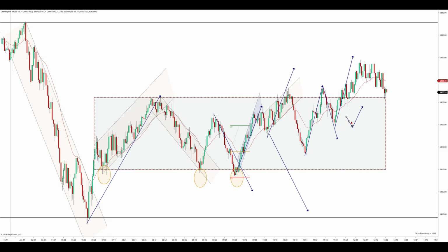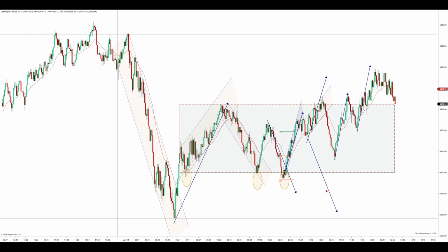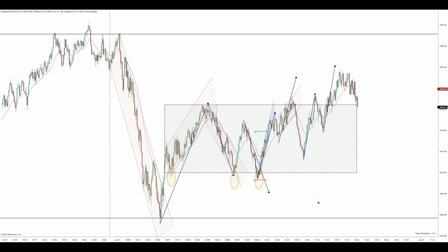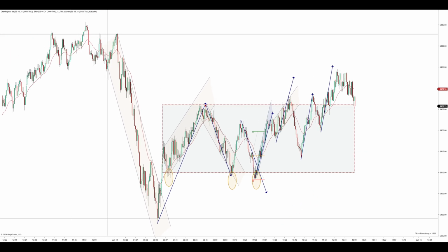So that's where we could look for something, but instead price ends up just fading a little bit, pushing on out, and now we clearly have these 2 legs up here because I want to show the bigger picture for a second. So let me move that back. We have downtrend, break, 2 attempts at a new low, and then a failure.